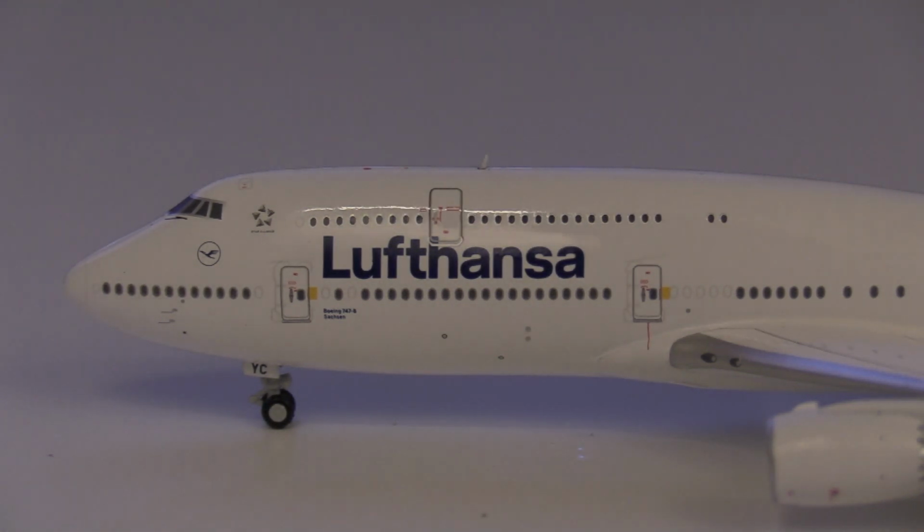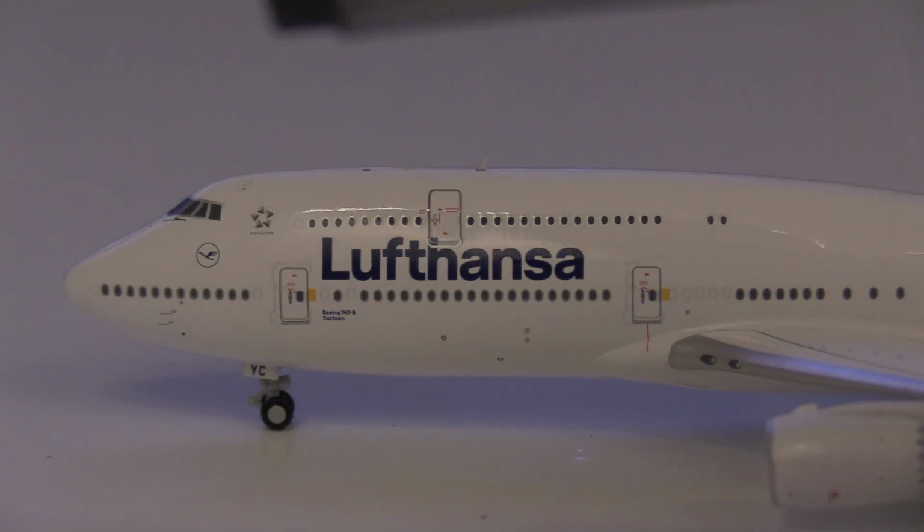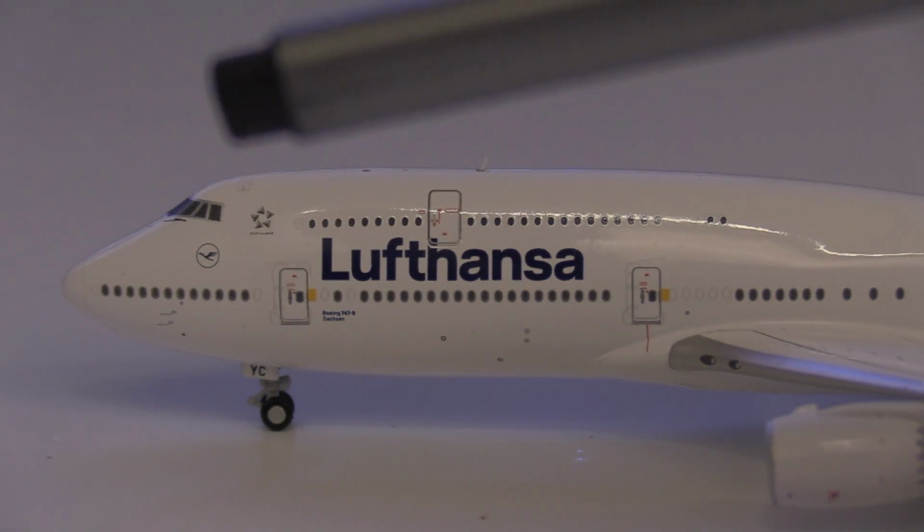But I remember they actually painted one of their aircraft in the other livery that they were going to use. Then they painted all of their other aircraft into other liveries. Starting off the front here, you can see we've got the cockpit up there on the upper deck.